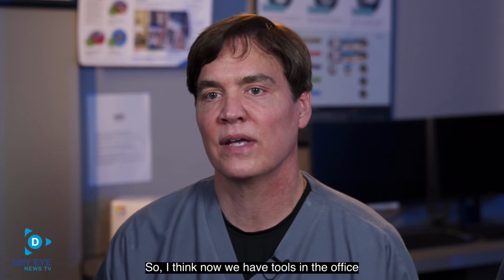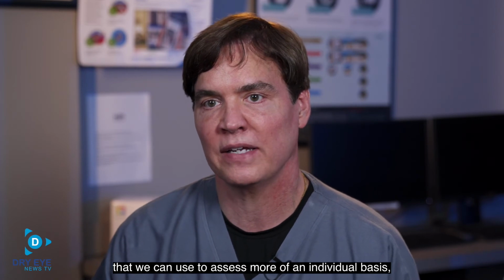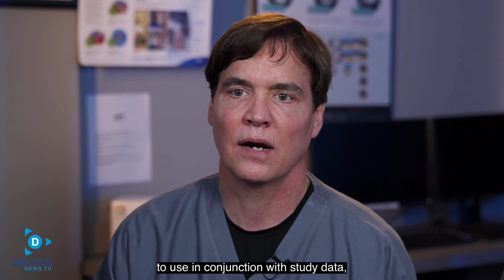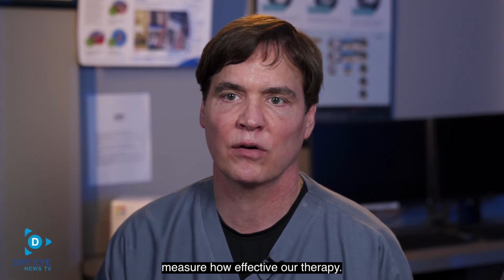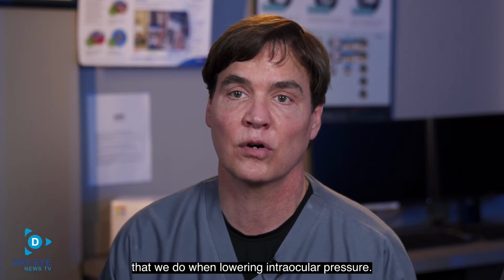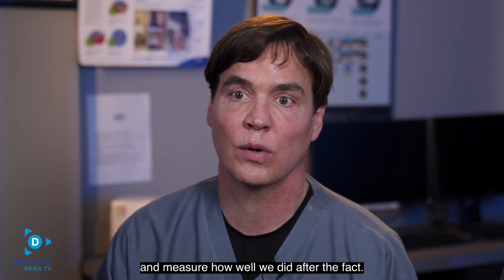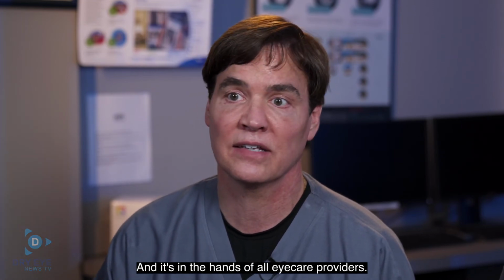So I think now we have tools in the office that we can use to assess more on an individual basis, to use in conjunction with study data, which talks about the general problem, and then we can once again measure how effective our therapy is. The same thing that we do in lowering intraocular pressure: we get a baseline, then we choose a therapy and measure how well we did after the fact. So that's what, I think, has really changed, and it's in the hands of all eye care providers.